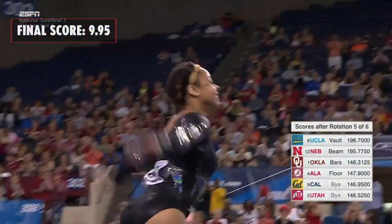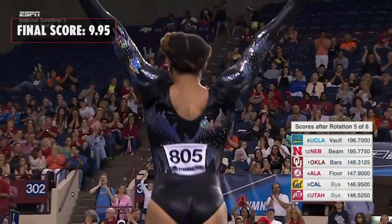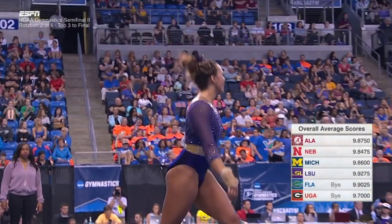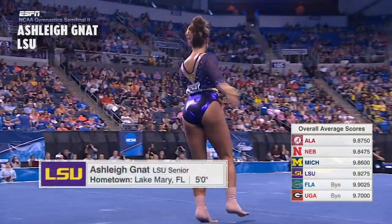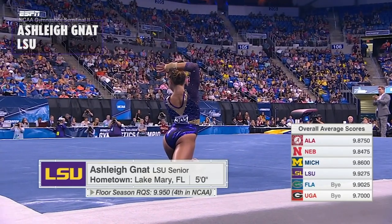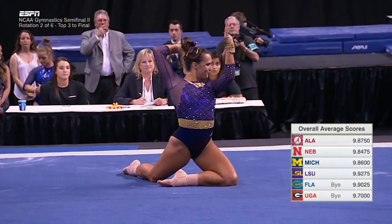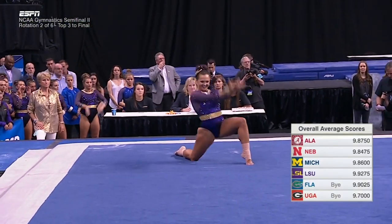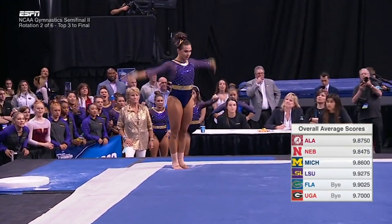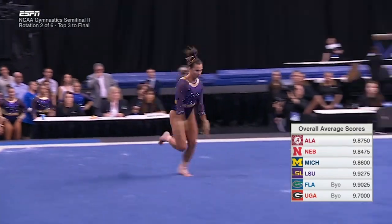The senior from Cincinnati, Ohio. Oh, the audience loved it. Oh, look at that. They're all on their feet. How nice. Here she comes, the AAI award winner, which is essentially the Heisman Trophy of gymnastics, to the top senior student athlete. And I have to say, just watching her skip onto the floor into this routine, that tells you who Ashley Nat is, or Bugs, as they call her.